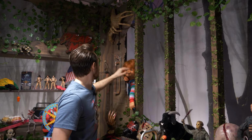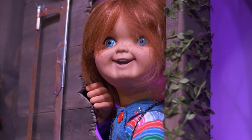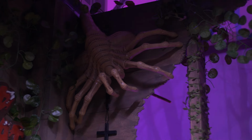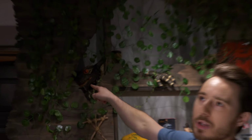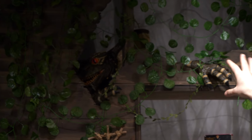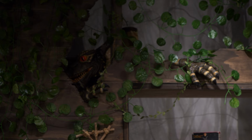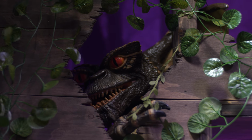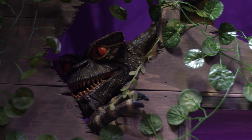Obviously Chucky's hair, his hair's a little messed up, but I really like the way he's kind of prying himself in. We have a face hugger coming down from that corner. Very subtle addition that I'm not sure many people would notice without this video. So we got a gremlin hanging out here. His hand's more visible because it's in the light, but his face is just barely visible if you look at the frame up there. So I liked having that as a little like, wait, oh, I didn't even notice that.